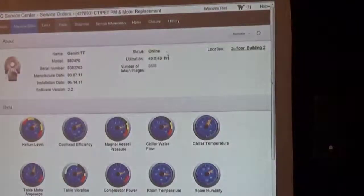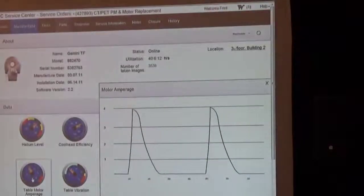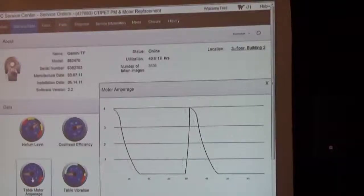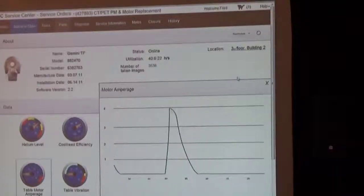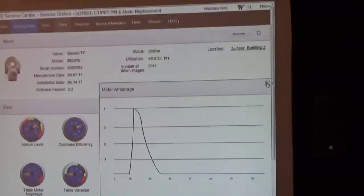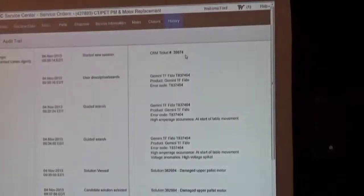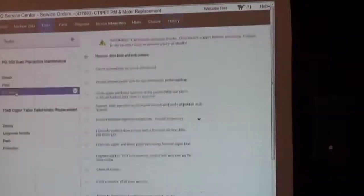I want to see specific device information real time of the model I'm about to repair. So we can see some of the streaming information below. I may want to select on motor amperage. I see the actual signature for that amperage. Again, leveraging some of that M2M device information. And what's the service history? I want to know exactly what was done on this asset, by who touched the service order, what did the call center agent do, what knowledge articles were referenced, who dispatched me.